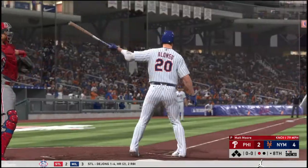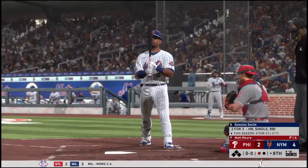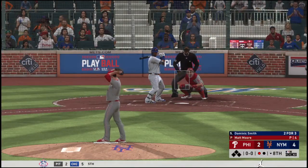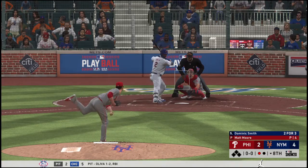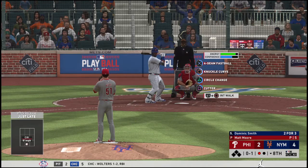Struck him out, so he's set down on strikes for the 2nd time today. Not a lot of guys throw that knuckle curve, but some guys have a lot of success with it. Some say it has more bite than the traditional curveball, but I think it's more of a feel thing. It just works for certain pitchers, and it worked right there.